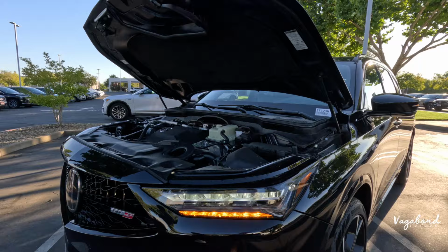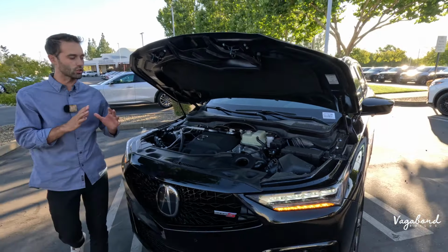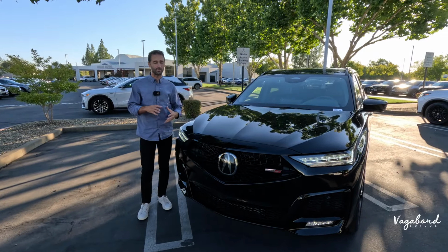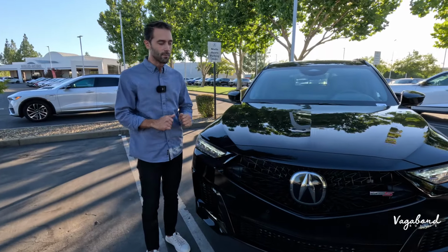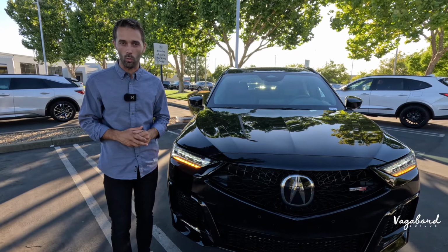Max towing capacity is about 5,000 pounds because of the SH all-wheel drive system, all right? You also have the option if you don't want the Type S. The Type S does come standard with all-wheel drive, but if you do not want the Type S, you have the option of getting a front-wheel drive MDX as well, okay?